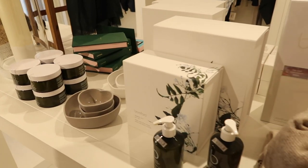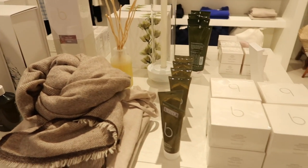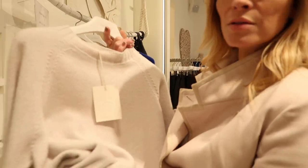I could spend hours in Bamford. I absolutely love it. Body care, skin care, and a few bits for the home as well. Your cashmere, I think. It's lovely.